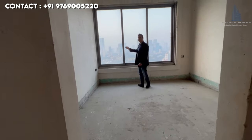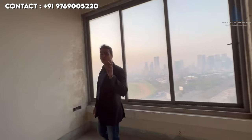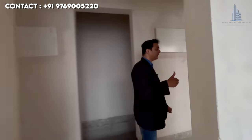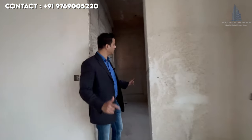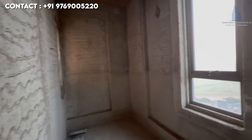Your first bedroom, again you have brilliant views. Every unit comes with two car parks. Yes, I forgot to mention that. Again, it's a freehold property, clean, clear title with OC. That's your second bedroom with your attached master bathroom. This is the master bedroom, guys. Look at your master bathroom and even the views from there. This is brilliant. The racecourse and the sea.